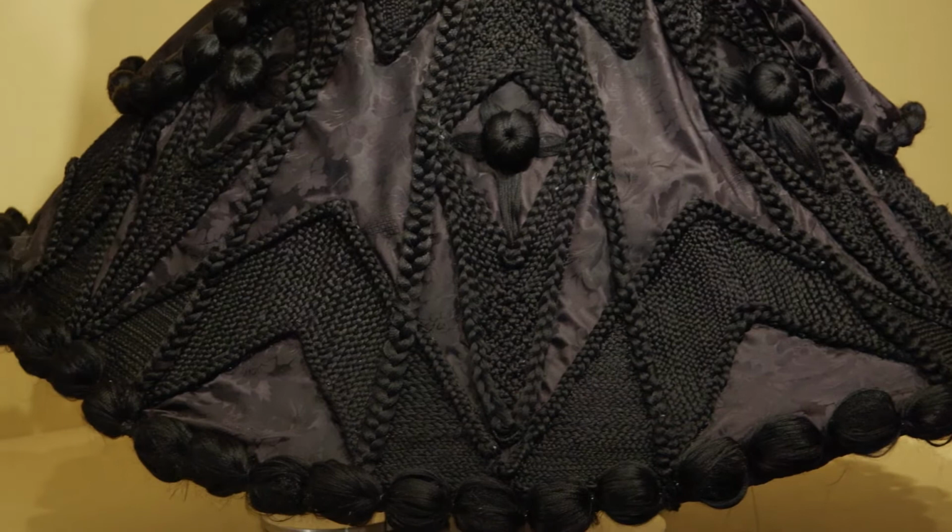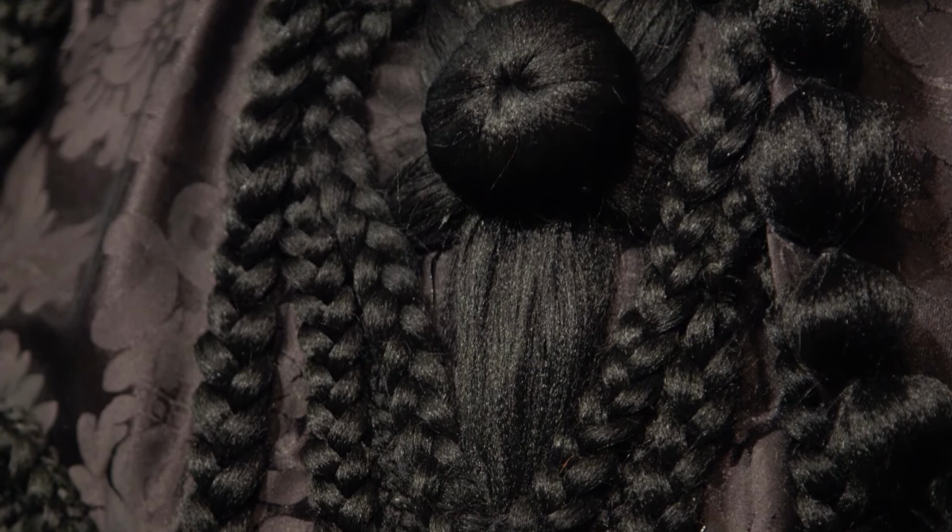I also got a lot of help from my textiles teacher. She really assisted me on making the skirt. That was pretty much the underpiece ready for me to build on top with the hair.